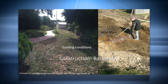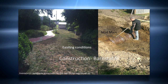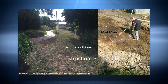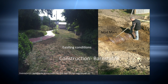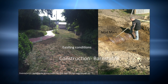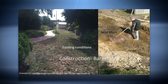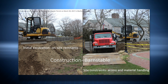A little bit, we wanted to get into the construction. This is the Barnstable site. If any of you are familiar with it, these are the marinas here, and this is the Maritime Museum right in downtown. This is the MS4. You can see 2-3 foot clay pipes, 24 inch diameter. We exposed it because we're going to cut into that and divert that flow into our BMP using a diversion structure inside a new vault.